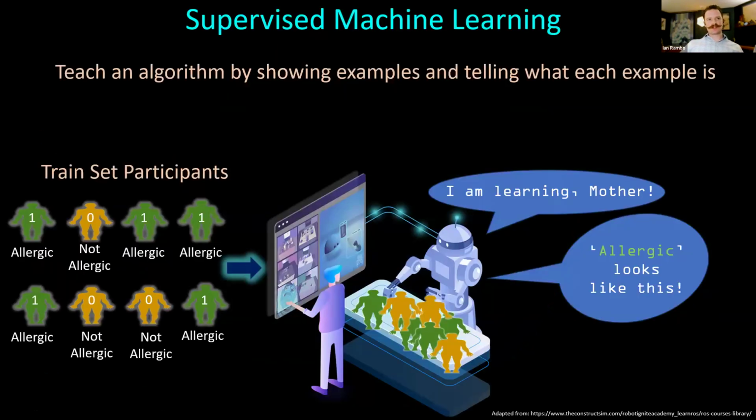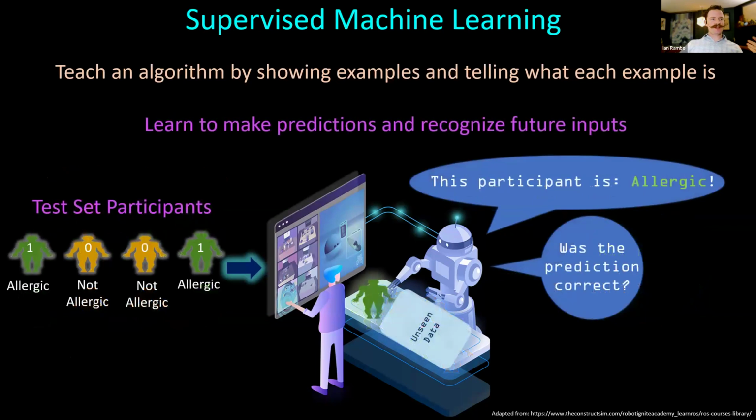So I'm using a technique called supervised machine learning. There is unsupervised; I'm not going to go into that today. But in this case, we're teaching an algorithm by showing it examples and telling it what each example is. So let's look on the left side. We have a training set where we have, say, 1 or 0 being allergic or not allergic. The algorithm can see, oh, allergic looks like this. And once you've trained it, you give it an unseen test set or validation set. And from that unseen data, we can see how well the model performs.